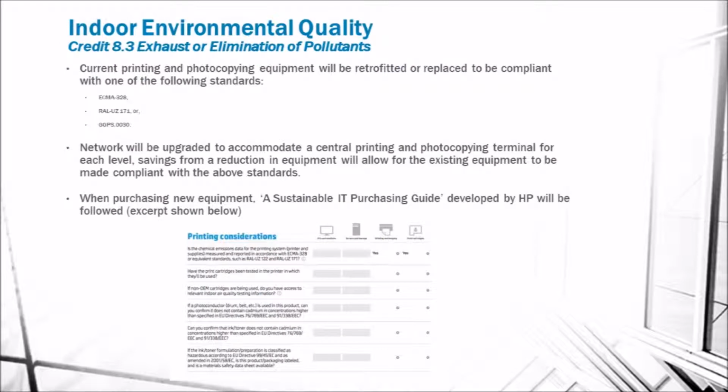Indoor Environmental Quality. Credit 8.3, Exhaust or Elimination of Pollutants. Current printing and photocopying equipment will be retrofitted or replaced to be compliant with the ECMA 328 standard. The network will be upgraded to accommodate a central printing and photocopying terminal for each level. When purchasing new equipment, a sustainable IT purchasing guide developed by HP will be followed.